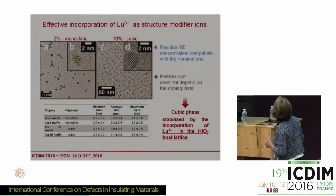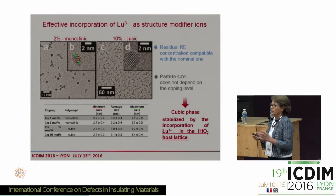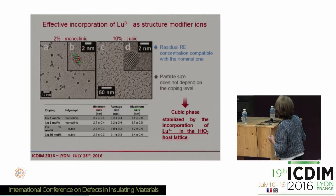In fact, the cubic structure is attained not only with europium, but also with other trivalent ions, and we succeeded in obtaining cubic material also, for example, with lutetium. It is reported here keeping the same dimensions of the nanoparticles.